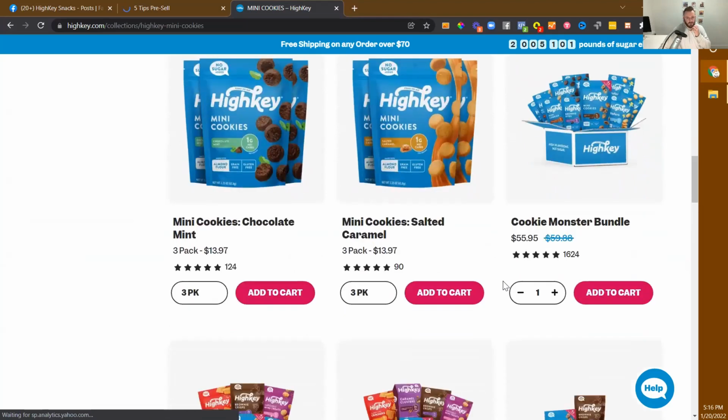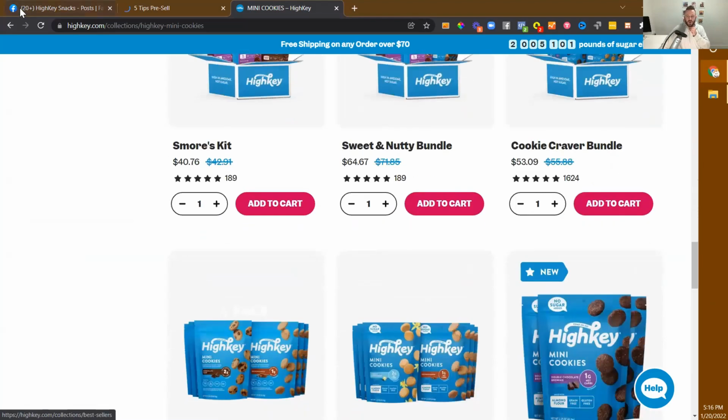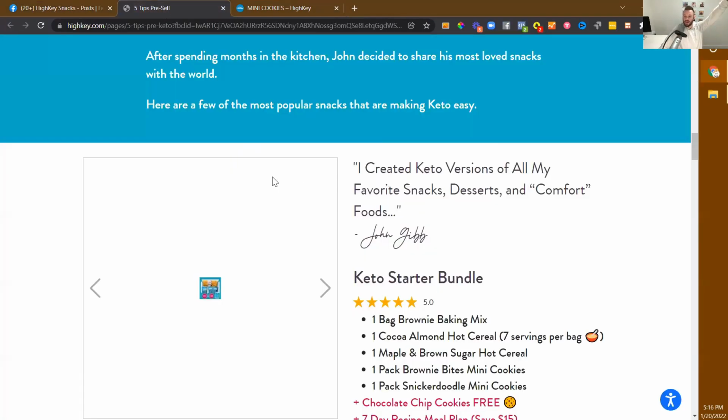Not to get too heavy into branding, but I kind of spoke to the ad already. It's coordinated well, right? So we're going strong visual hook. There's some information there in the copy.